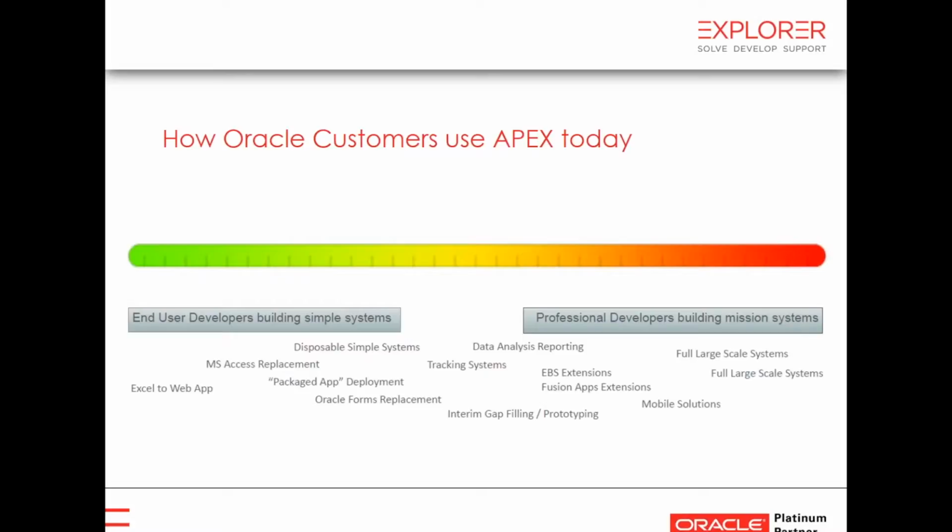Customers, how they use it, and really it covers a broad spectrum of use cases. I don't really think there's a development tool out there that can cater at one end for your Access or Excel type, let's call them citizen developer, applications, right through to reporting, forms replacement, and to the far end, which is enterprise development. Apex does cover all those bases.